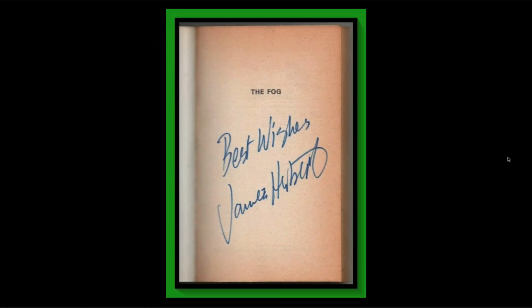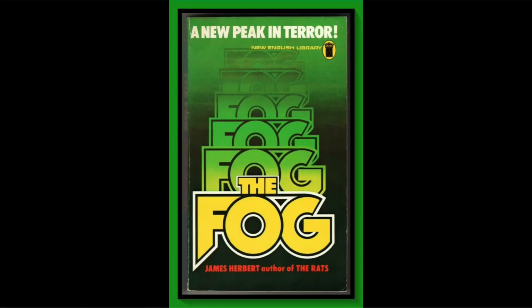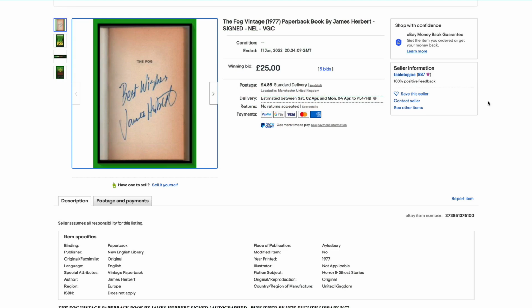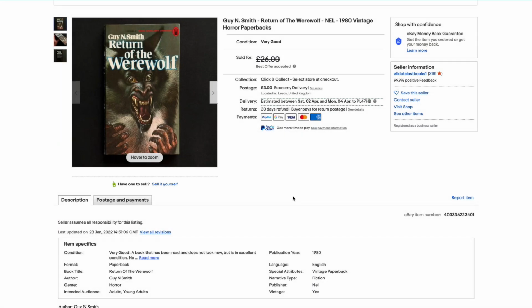This was nice. A signed and undedicated copy of The Fog by James Herbert. It's the first edition of The Fog as well. I would have had this one. I would have had that for 25 quid if I'd been keeping an eye on it.